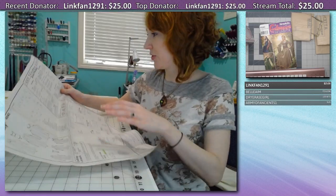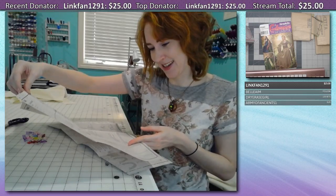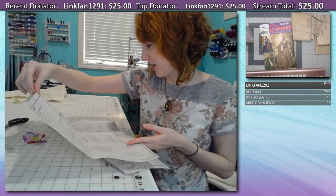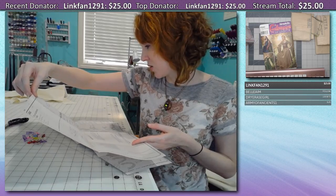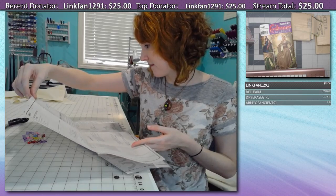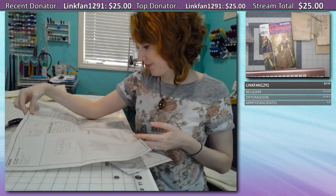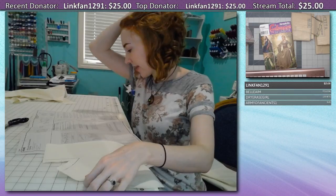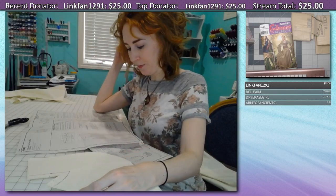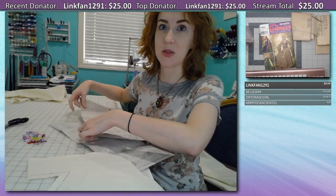Okay, I am gonna briefly look over these instructions that I tossed aside last time, because I was like, who needs these? Well, apparently I do, because I need to make sure that I'm putting things together in more or less the right order. Oh, interesting. Okay, so these guys, I think it's stitched to each other, actually, rather than the collar. Okay, well, I'm gonna put the main part of the dress together first because that's what it recommends. So that's what we're gonna do.